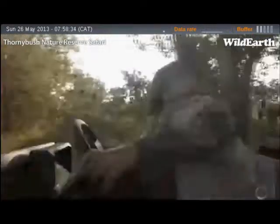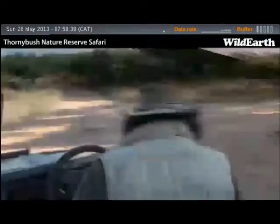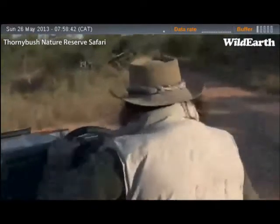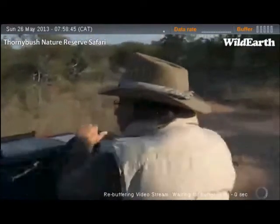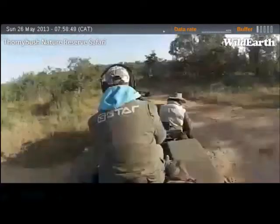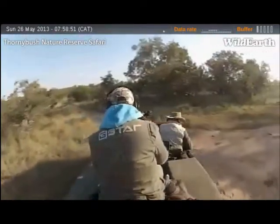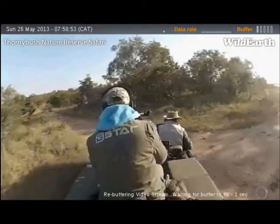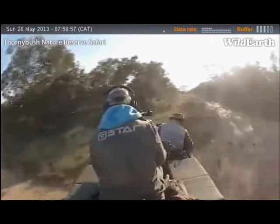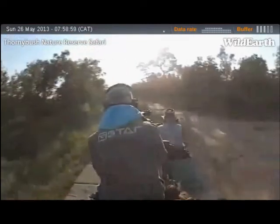Because the junction again. Okay, good thing is that with this big cut line that I have here, the elephant has gone that way. This big cut line can give me an indication of whether any of these cats went south. They would have cut through at an angle.